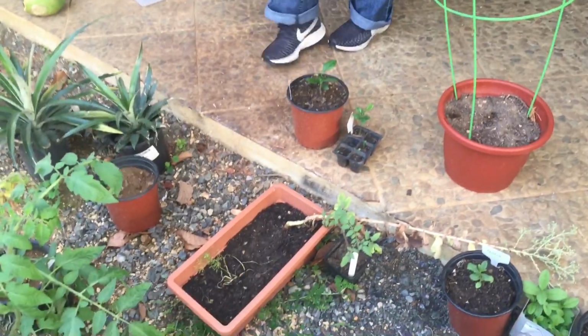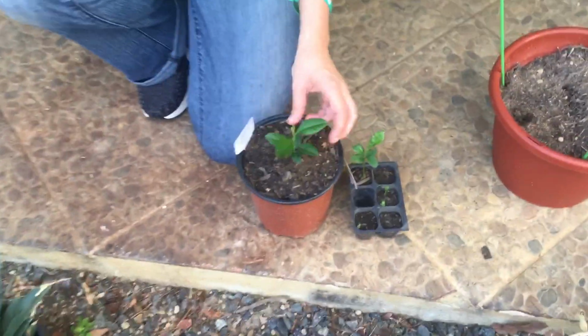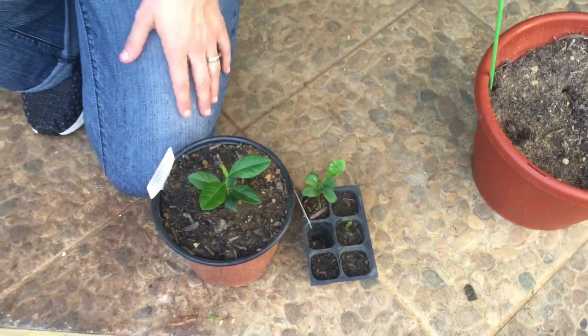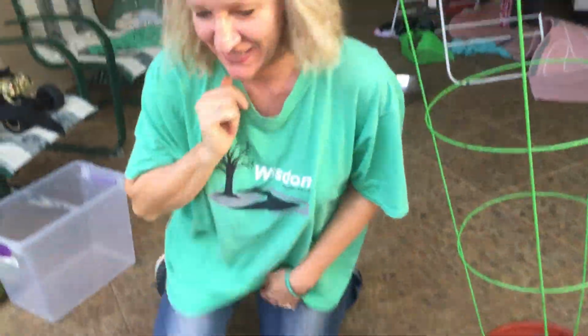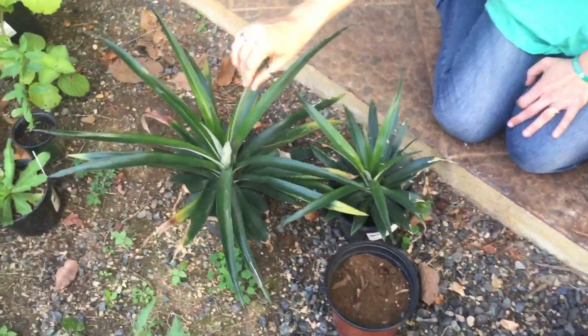And here is my lemon tree. I started these from seed, this one, and then there's one growing here, and it seems like there's another one that sprouted over there. So that's pretty neat. The lettuce really didn't do that well. I didn't harvest it. The cilantro didn't do that well. I'm not really that good at those kind of things yet. Here are my pineapples that I had put in the pots. This one's really going to town.